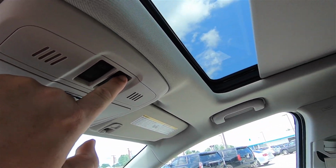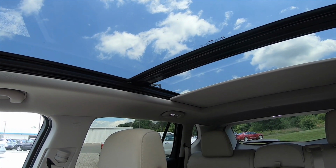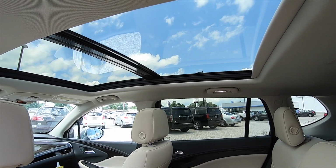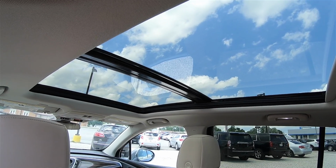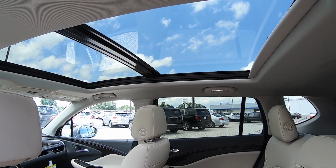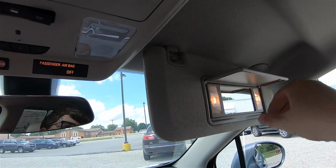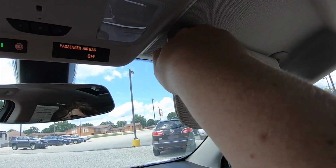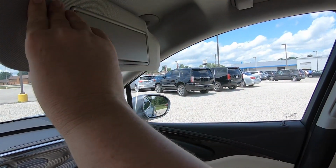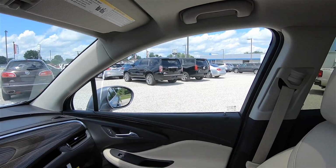And here's a quick demonstration of the shade opening to reveal the dual pane glass. The front portion of the sunroof opens as a standard sunroof. Allows in a nice amount of light. The glass is also UV tinted as well. Sun visors feature illuminated vanity mirrors. They do slide out on extension rails. And in conjunction, you also have overhead assist handles.